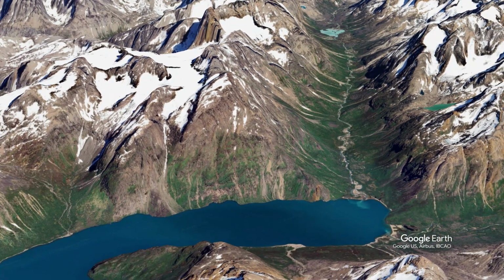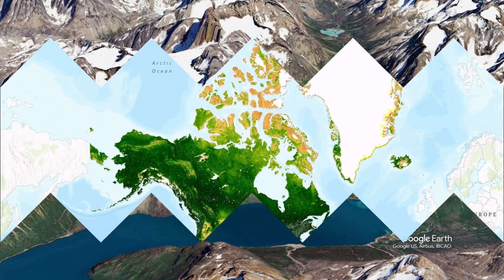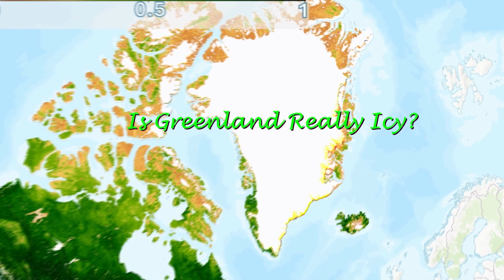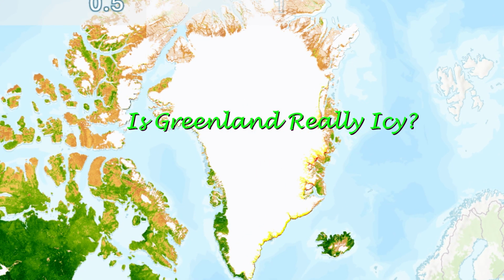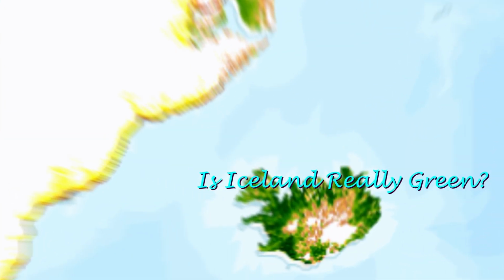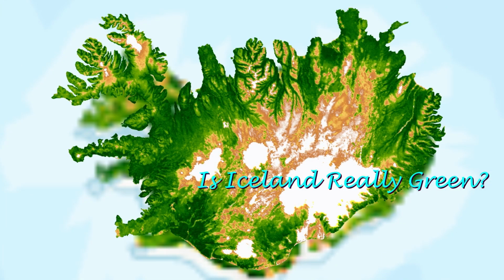So is Greenland really icy, and is Iceland really green? Let's break it down. Despite its name, Greenland is mostly covered by an immense ice sheet, with only small coastal areas free of ice. On the other hand, Iceland, though it has glaciers, has a much milder climate due to the North Atlantic Drift, making it greener than expected.